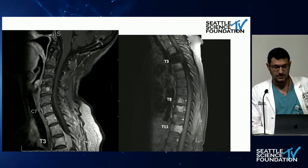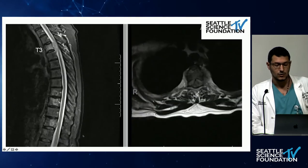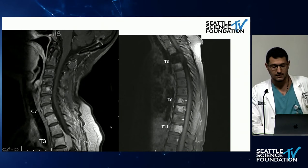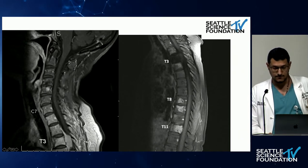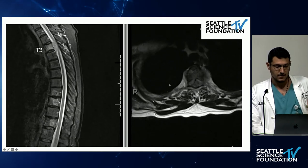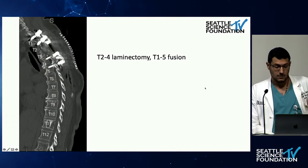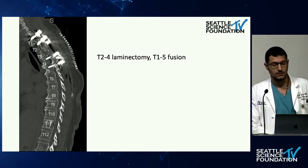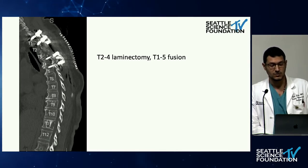After resection, 2 years later, she had a metastasis to her T3 level. Here you can see the T3 level with some epidural metastasis, also along the T8, T9, and T10 area. This is another slide showing the T3 mets along with severe central stenosis over this area. She was seen initially by an outside physician. He elected to go for T2 to T4 laminectomy and T1 to T5 fusion.